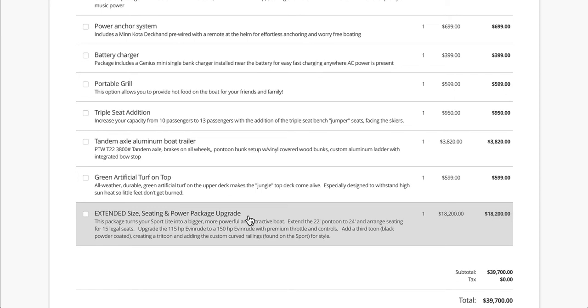I think it's an amazing boat. But if you're looking for more power, more seating, a bigger boat, tri-tune, all of that, this is all in one package, and that will serve you well.